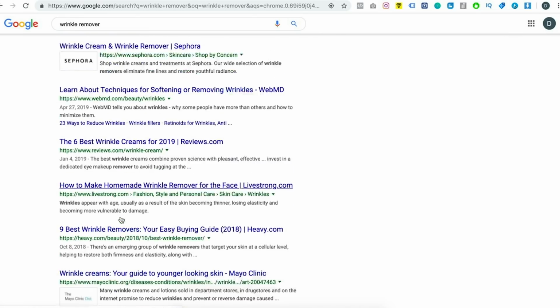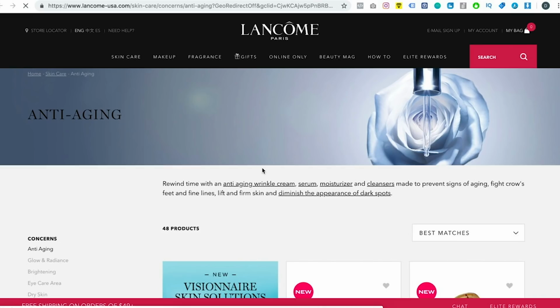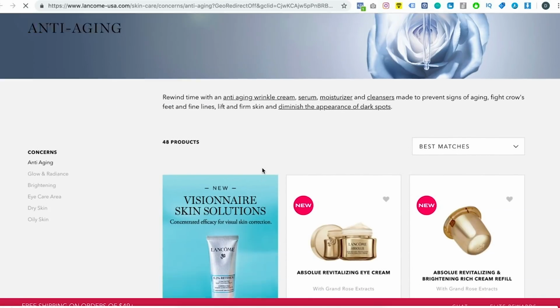So I will take a look at other brands, but more than anything, I can go out there and just vaguely target Sephora. I can target Lancome. So right over here, Lancome USA, smooth, fine lines and wrinkles. This is one that I would highly suggest for this particular market.